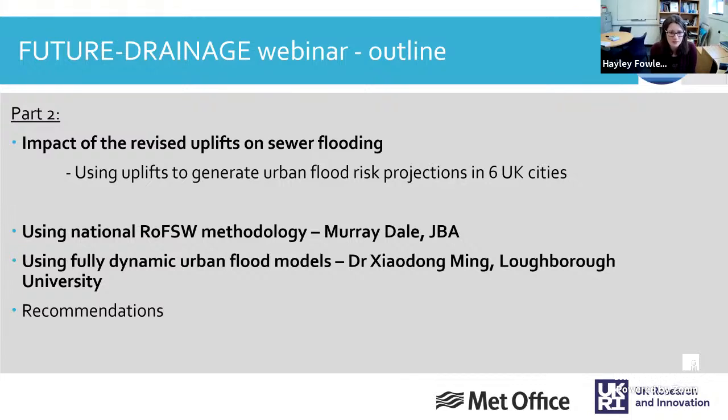So Murray at JBA is going to talk about the use of the National Risk of Flooding from Surface Water methodology together with the uplifts. And then Xiadong Ming from Loughborough will talk about the use and development of these fully dynamic urban flood models. And then we'll have some thoughts and recommendations on what should be used moving forwards.